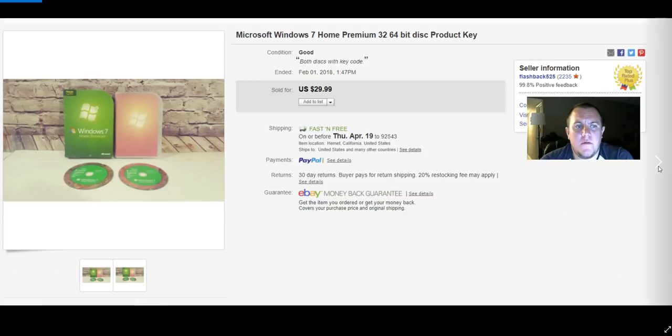Windows 7, look out for these software. Some of them do well. Usually Windows 7 and up still does pretty well. And then some of the really old stuff can still do well. But I paid, I think, $5 for this and another software set, and I got 30 for this one.